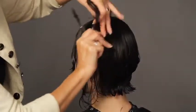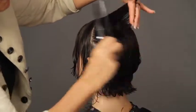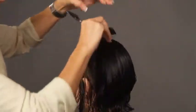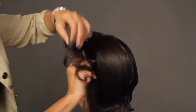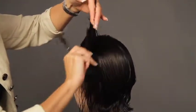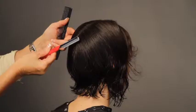I'm getting to the front, same thing. You see I'm over directing quite a bit. As you see, her hair is not very thick over the ears. And I want to leave my length. I want to leave as much weight as possible. From the front, same thing. It's over directed as far back as possible. And I'm taking very little bit off the top at this point because I want to leave the front longer and heavier.